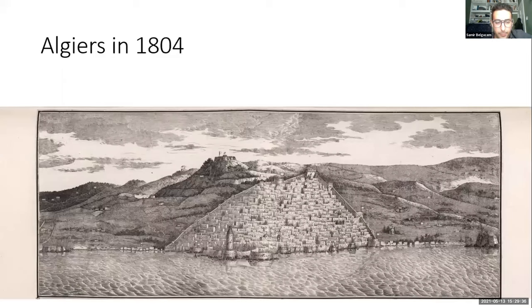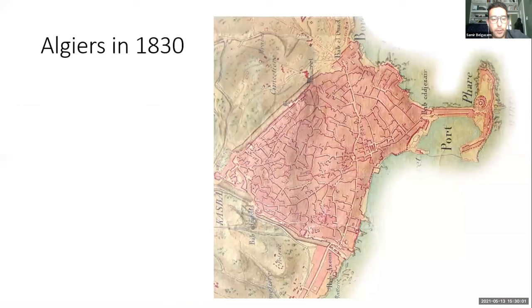This is another map, from 1804. So quite shortly before the French invasion. And we can have a better idea of the townscape of Algiers at that time. That's an important point that I'll be talking about. We can appreciate better the height of the city walls, the agglomeration of the houses and the different buildings, and the extensions north and south of the city, on the right and on the left of the image, which might have indicated a rise in the population at the time.